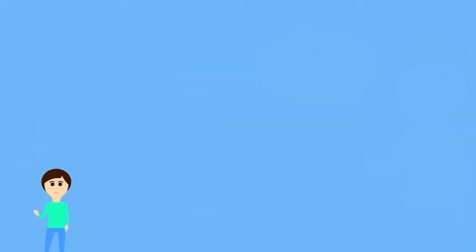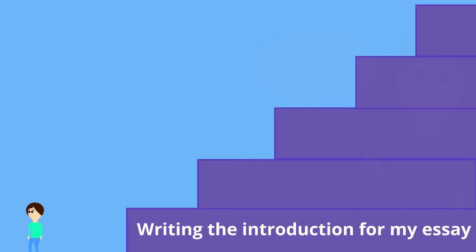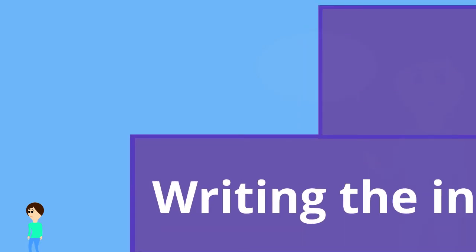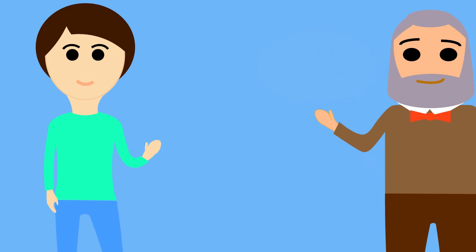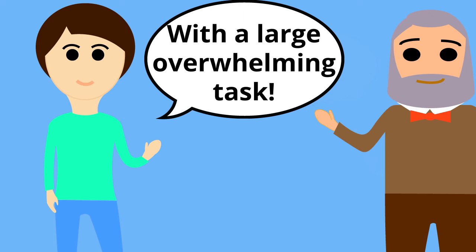For this to work, the task you pick has to be small enough to be able to be done. Most people break tasks down into steps that are just too big and therefore cannot be motivated to get started, such as writing the introduction for my essay. The overall size of the task is daunting, and therefore you might find it hard to get started. For some of us, it can be helpful to have others ask us questions to help break this down into small, achievable tasks, as we get stuck at the large, overwhelming task.